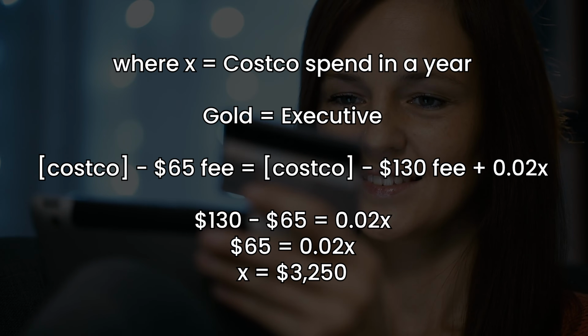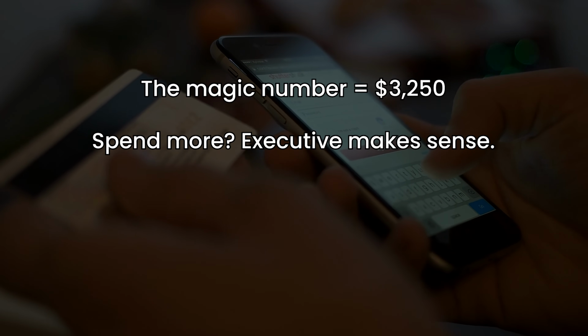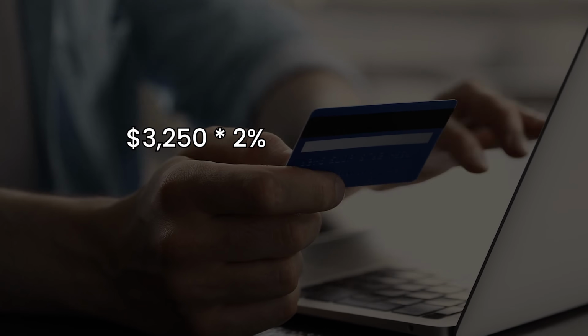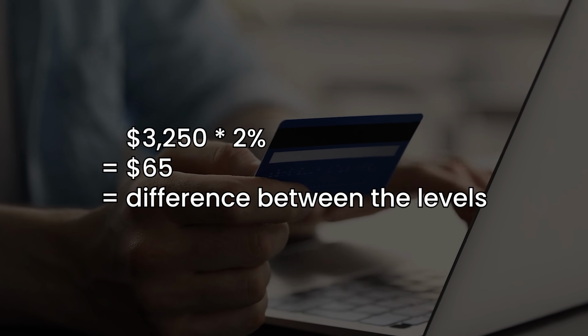So if you spend $3,250, then that's the break-even point. That's the magic number. If you spend more than that, then executive makes sense. If you spend less, then stick with standard gold. If you spend exactly that amount, then you're impartial. It also is pretty easy to check this. So $3,250 times 2% is $65, which is the difference between the 2 levels.